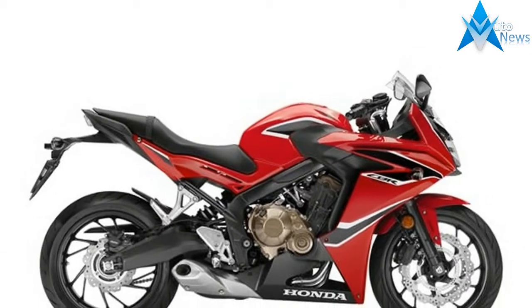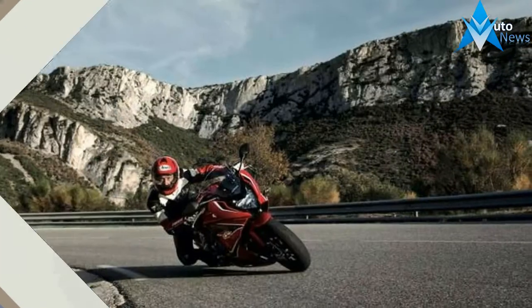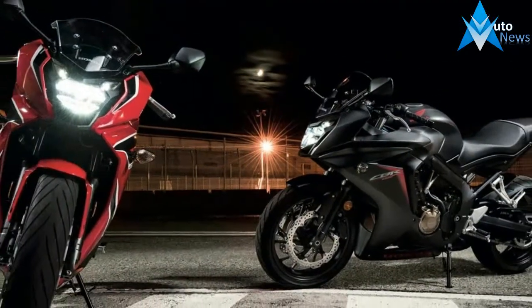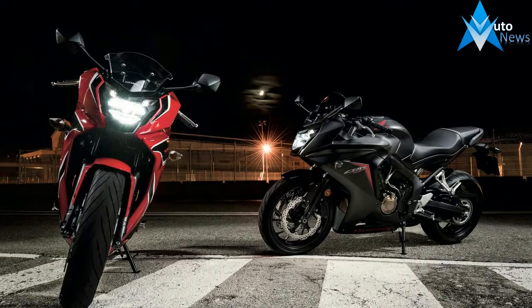Its inline 4 engine is specifically tuned for low to mid-range torque, delivering a powerband that's suited for a wide range of riding styles. Plus, we've made some significant updates this year. Now you get a bike that looks sharper, handles better, and makes even more power. A fun ride at a great price.